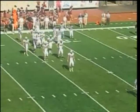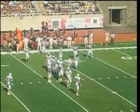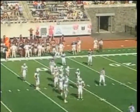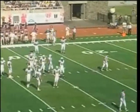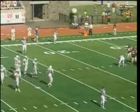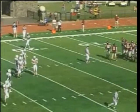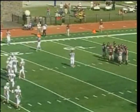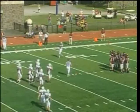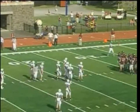Well, Colgate's marching back. The other possibility is another holding on Colgate. There's been so many of them, it's hard to believe they'll get another. But illegal block in the back, number 80 of the offense. It is an illegal block in the back on Colgate. Certainly so helping Dartmouth's chances here. Well, they are, and they aren't, in that it's now first and 20. More than 20. It's more than 20. Almost 30. But Colgate still has four downs to go.